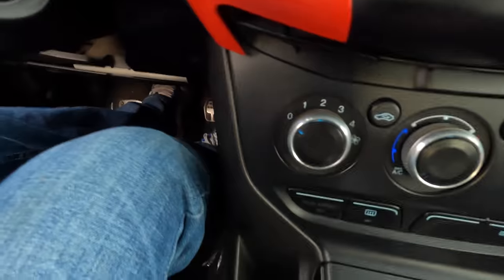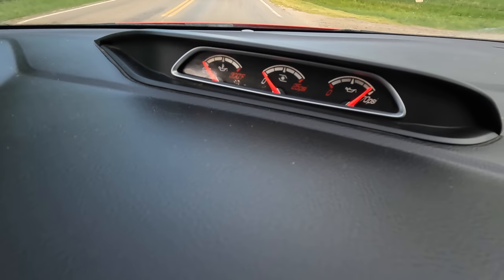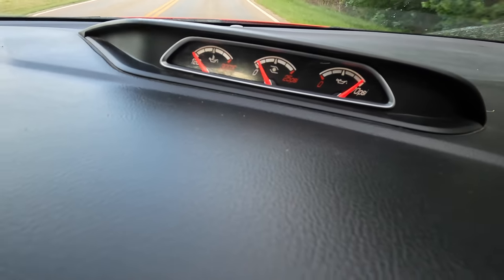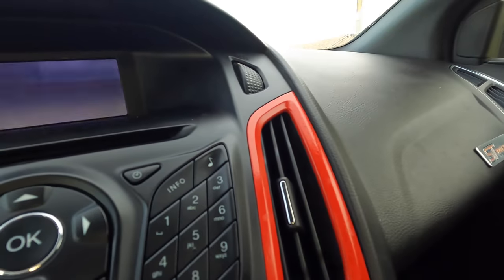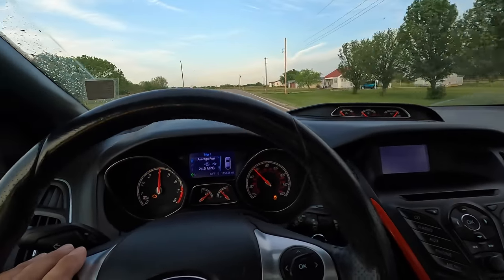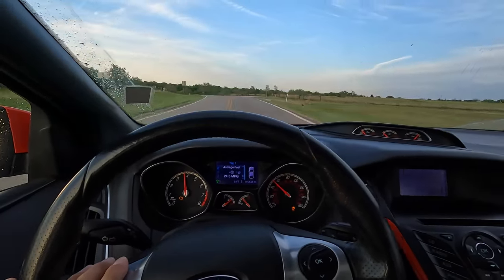I've got no boost. There we go. Oh, there it is. Oh, it's a fun little car. Okay, so you really gotta let her rev, man. You gotta let her rev to get some boost going there.